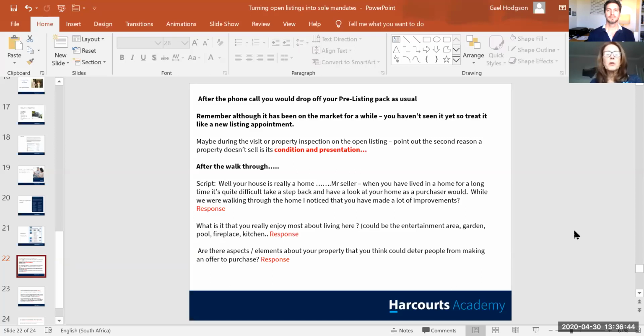So we've had a walkthrough, we've sat down, we've opened the muffins, and we're going to start talking now. So Cobus, your house is really a home. I can see it's very loved, it's very warm, it's very lived in. But when you've lived in a home for a long time, it's quite difficult to take a look at it objectively as a purchaser might come through, because they're obviously looking for value for money, and what they might be able to find, because they've done their homework, they know what they can buy. They've seen all the properties on the internet, they've seen a few already physically, and they know what their money can get them. So I want to ask you to take a step back and think objectively now.